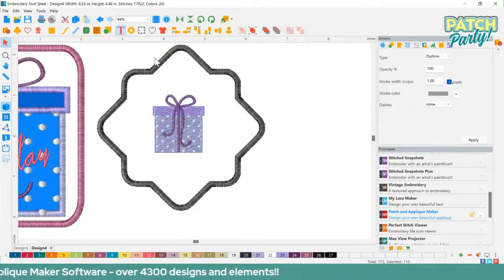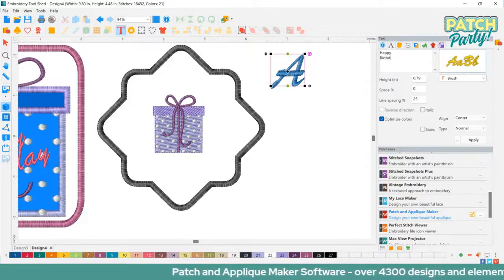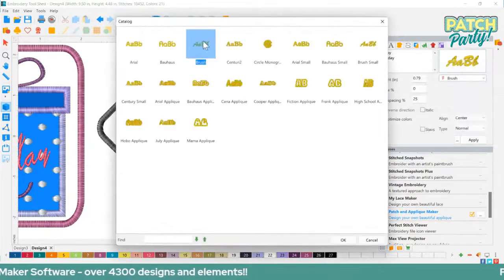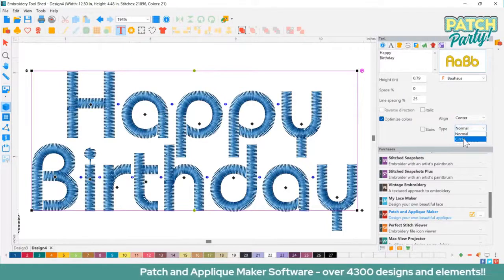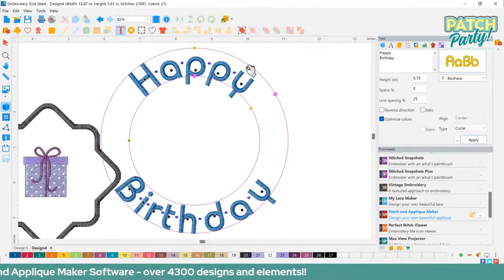So if I use my text tool again, click on the screen, and if we add our happy birthday, I'm going to put this on a circle path. So I'm going to put on 2 lines, and I need to spell it correctly. Let's choose a different text here. So maybe, I love the Bauhaus. That's always a fun one. And then that's our regular text. But if I just choose our circle option and click apply, we'll put that on a circle path, and I can make that smaller.